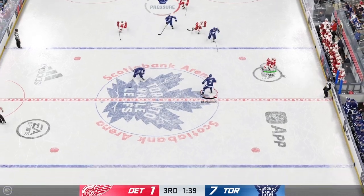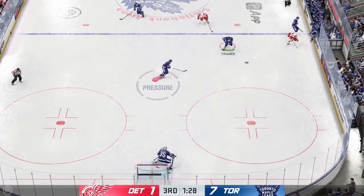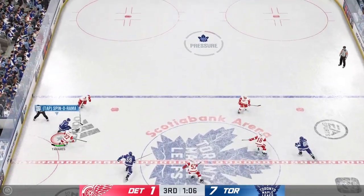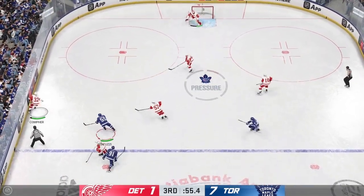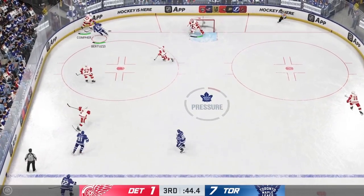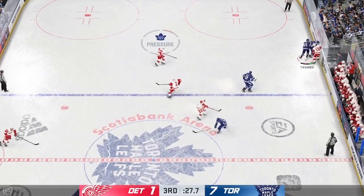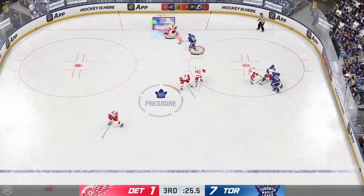Puck picked up by Perron. Here they come on the attack down the left side. Moves it to Tavares. Poked away at center ice. The Red Wings gain possession along the wall. Detroit's got a hold of the puck. To the low slot!